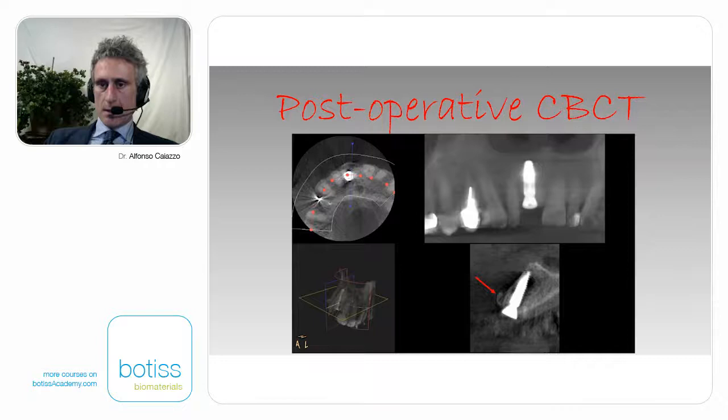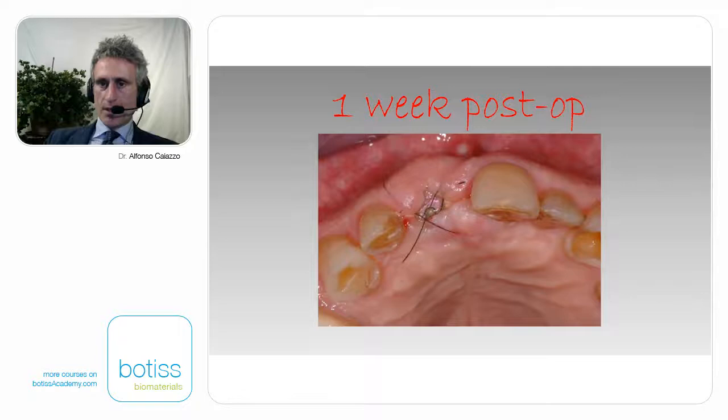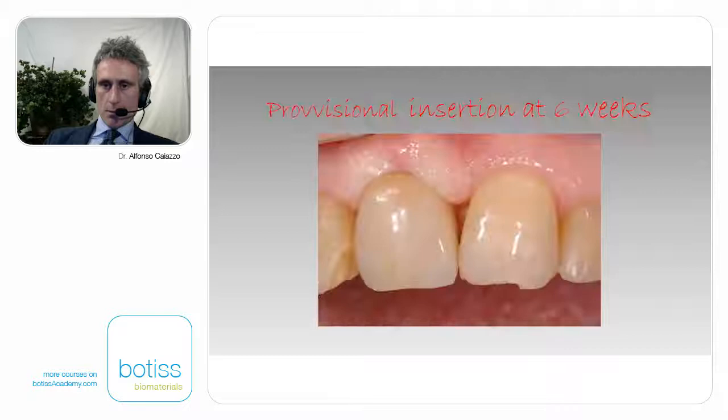This is 1 week. Look at the healing. You still have the root eminence appearance there. You haven't lost any. Almost, you gain some. So you can counteract some resorption.